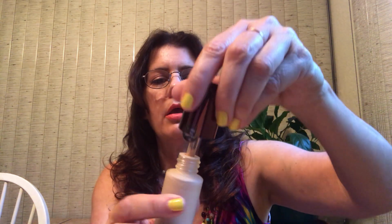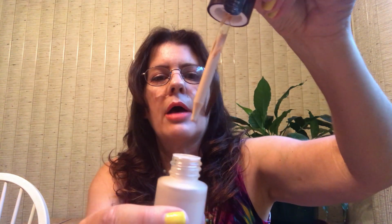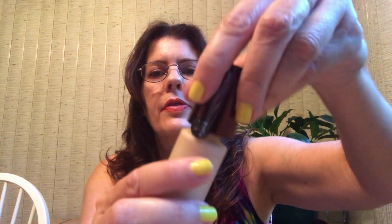And then this is the Becca Aqualuminous foundation, and I really like this because it's kind of watery, goes on quickly, and I have this in the shade Fair. My skin is light with an olive undertone, and I didn't really care too much for the container. It's a little wonky, and it comes out like in a dropper. But I like Becca anything.